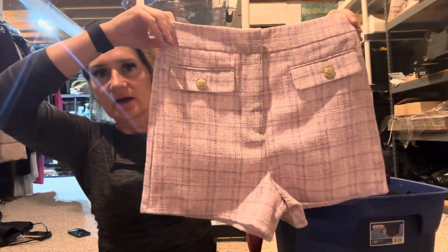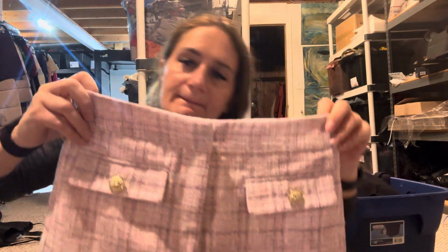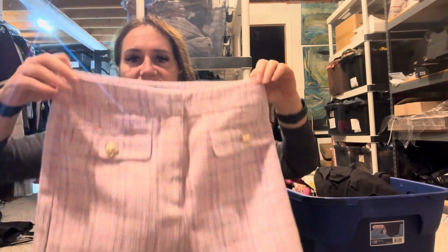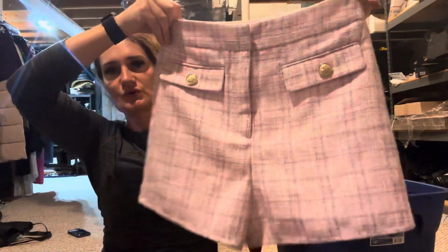These kind of like faux tweed, high-waisted, very preppy shorts are not a really great brand, New Look. But because they were an okay size 8, and I just thought the style was so adorable, I did keep them. I don't have them listed for much.